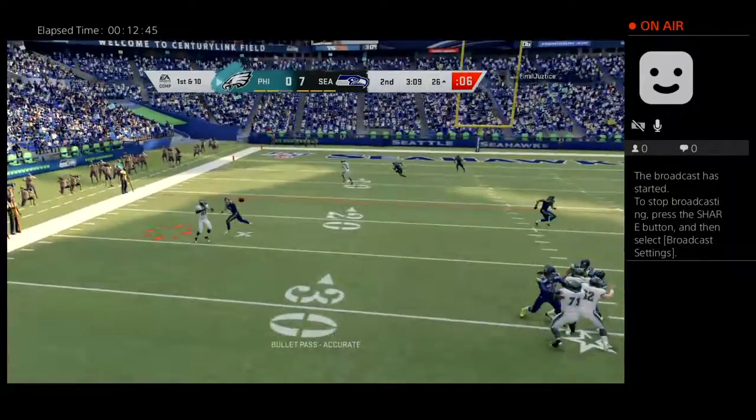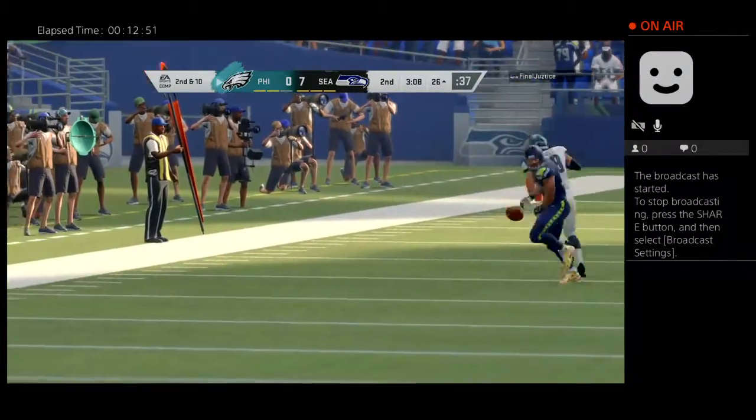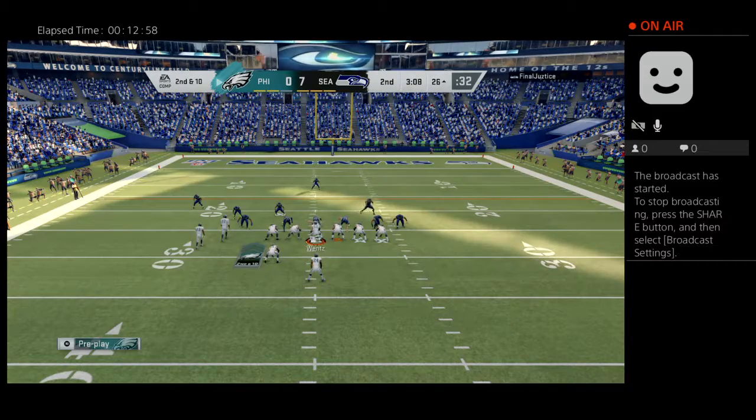Throwing on first is Wentz. And nowhere to fit that football in. It's knocked away and incomplete. The linebacker, Bobby Wagner, able to get back in coverage and knock it free. Once again, they'll come up on the 26-yard line, 2nd and 10.